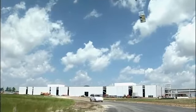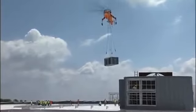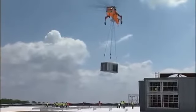This first unit is going right in the middle of the roof. No ordinary crane can stretch far enough to reach the middle of this big roof. That's why they need an air crane. I can easily place heavy stuff anywhere they need it to go. This is the spot. Here you go, fellas. Catch! Haha, just kidding.